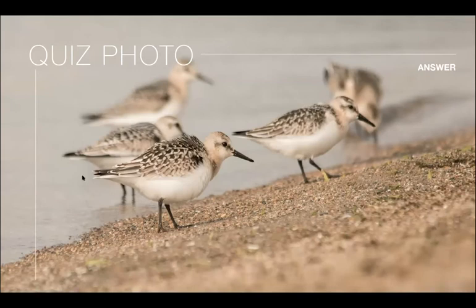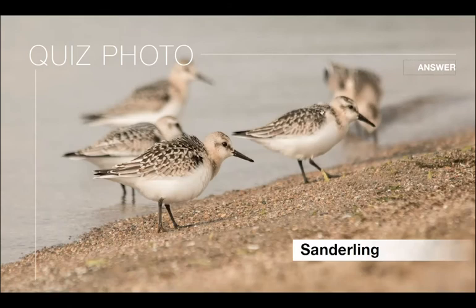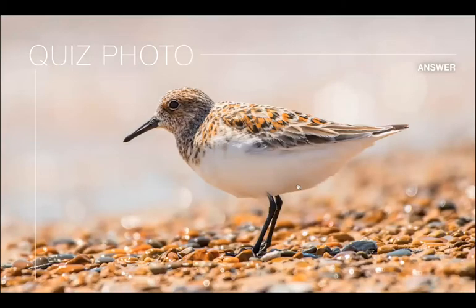Your description of them being together and running around in the sand. Okay. First impression on this one, it's a mostly white bird with some black on it. And if you look here, there is no hind toe on this guy. So yes, indeed, it is the Sanderling.